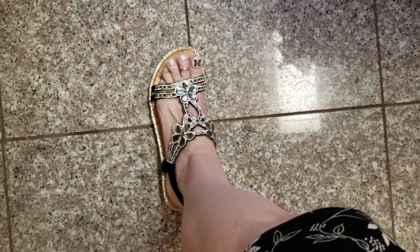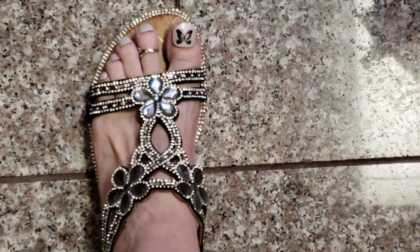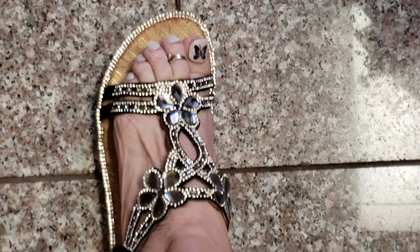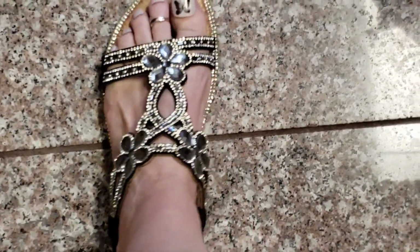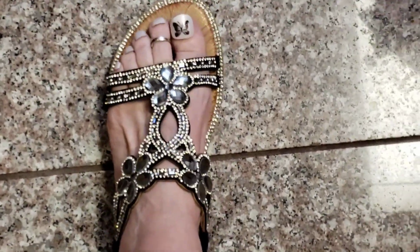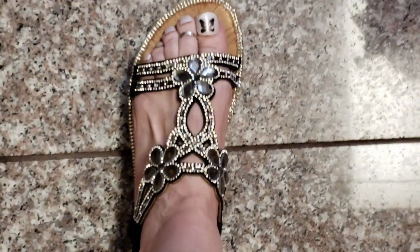Yes. I like them, but I don't go anywhere fancy. I didn't realize they were, let's see if I can zoom in here. They are extremely sparkly in the light. Oh my goodness. I have to wear them to Tim Hortons one night. Oh, I don't know. All right.